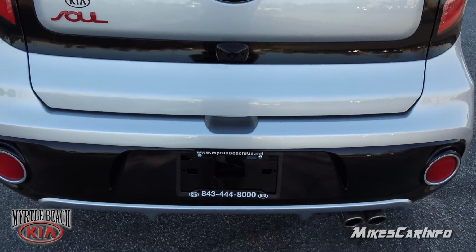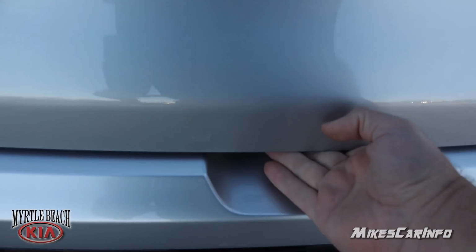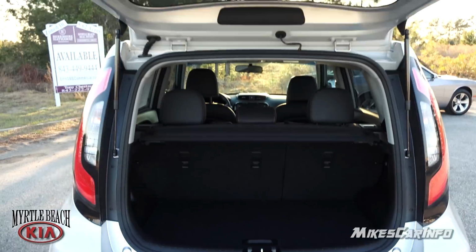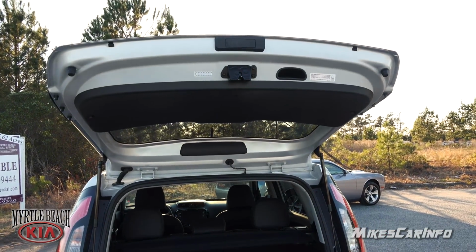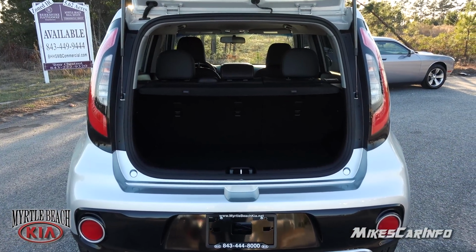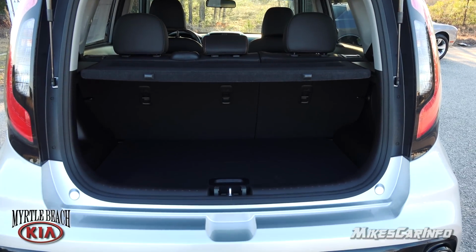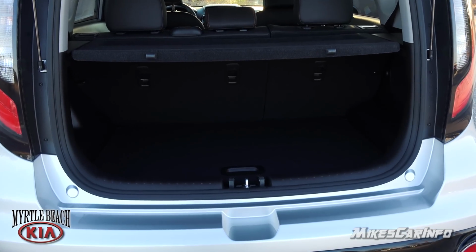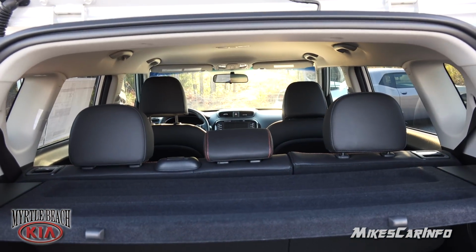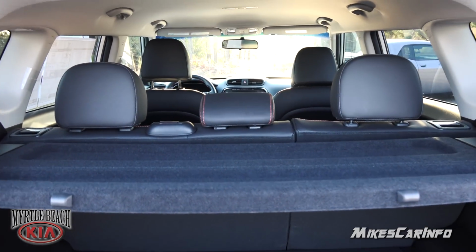Okay, so we can use the key to unlock the cargo area, the hatch, and then you just push this button under here to release it, and for the most part, it opens up all the way by itself. So even though you have all the passenger space for the front and back seats, you also have a pretty surprising amount of cargo space back here, because like I mentioned, the roof comes all the way back and gives you that same height.